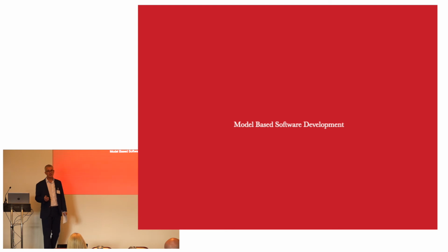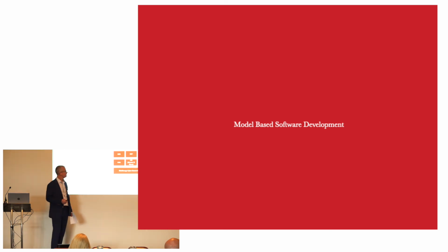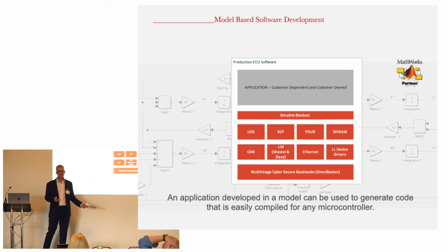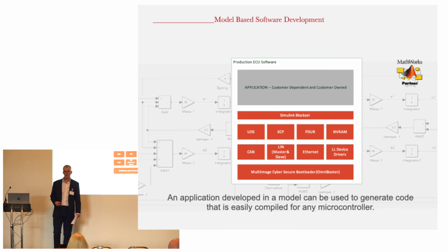Model-based software development. Now this is another fantastic way to try and protect yourself from changes in the system. So application developed in the model can be used to generate code, compiled for any microcontroller. So it enables you to be a lot more flexible. You can target wildly different architectures. You can even get coders for VHDL in MATLAB Simulink, so you can go into a hardware solution. But the more you can work with model-based development, typically the more portable your code is. It enables you to test it within the model, within the simulated environment, and then do some hardware-in-the-loop testing, software-in-the-loop testing, and then target your particular board that you've chosen.